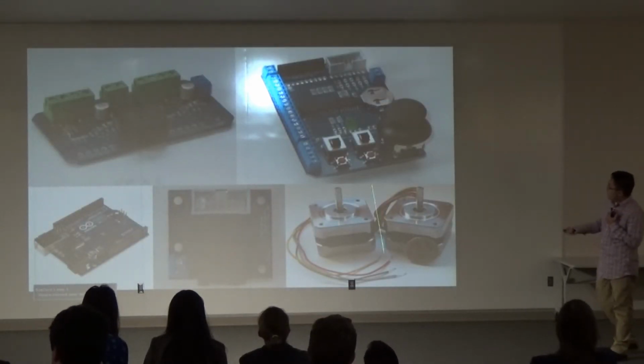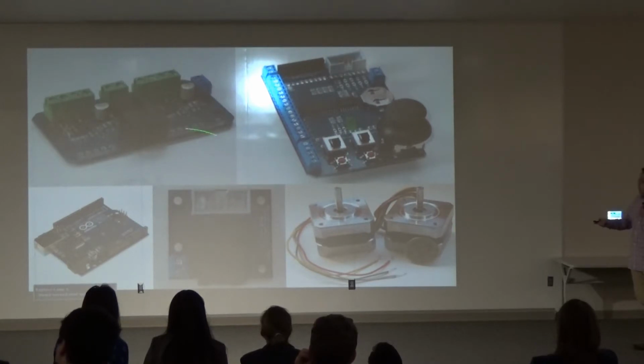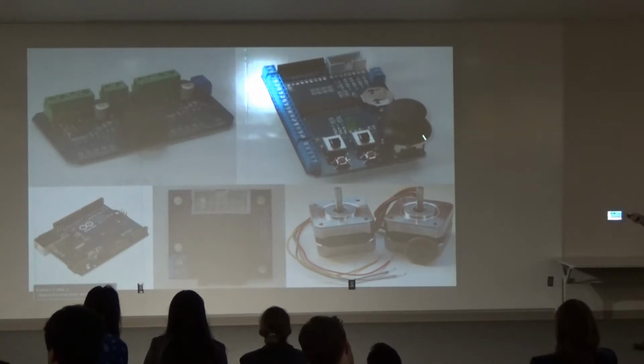To do that, we need 2 stepper motors and 1 motor controller with, of course, the shield on it. What the shield does is protect the controller. That's the Arduino, and that's the Arduino shield and the controller. As you see, this is all open source. This is the RTC. This is the stick, the controller.